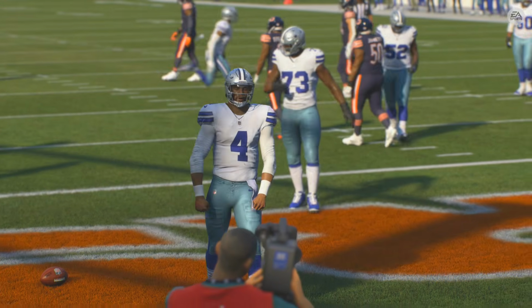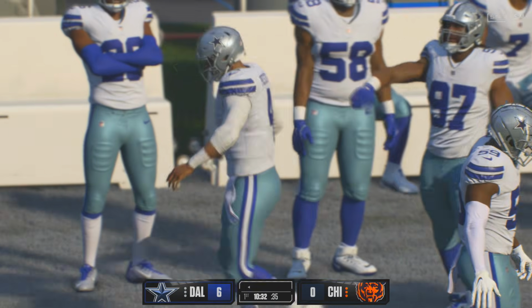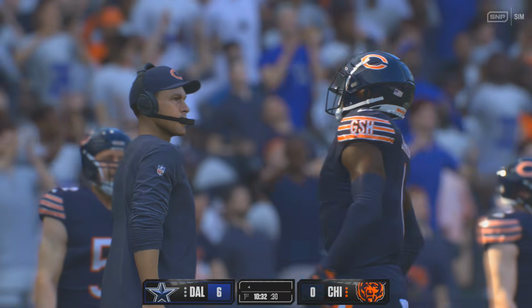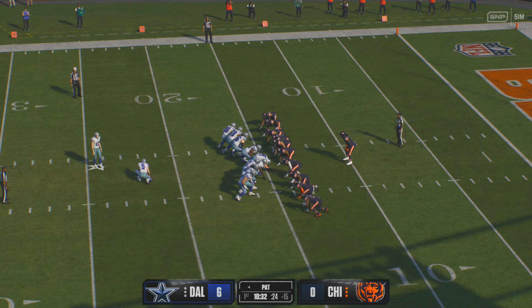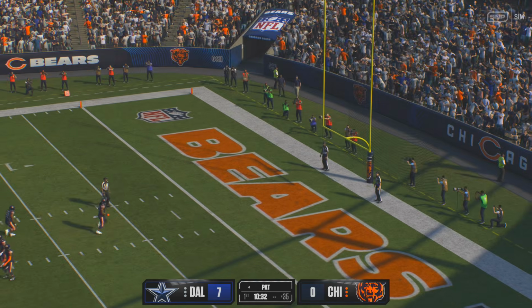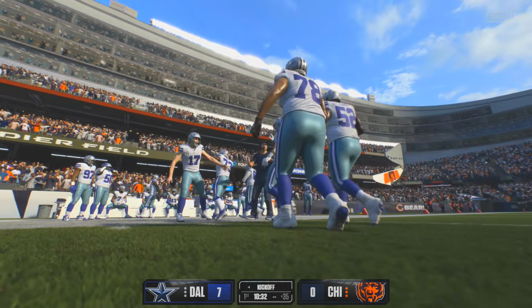Solid finish to a solid opening drive, and that's the threat that he represents. He can take off and score on you. What that makes it is 11-on-11 football, because a lot of the times the quarterback isn't much of a runner, so you don't have to account for him. Well, you do with him, and now he actually gets a lead blocker, and he's able to cash that one in. Now the extra point up and good by Aubrey. And that makes the score 7-0.